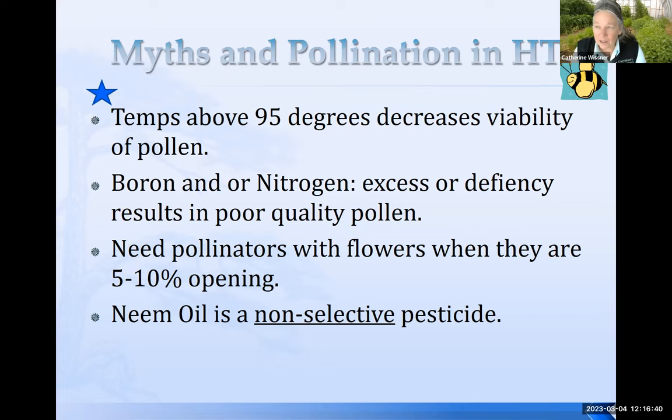In your ideal high tunnel setting, you want that temperature at 85 degrees. Now, my high tunnels, I have the roll-up sides, and even on the 100-foot long tunnel, I roll up the sides, I do it by myself, it's not that hard. With the roll-up sides, I can control that temperature even on a hot day, and I can keep it right around 85 degrees where the plants are at.